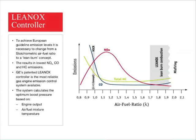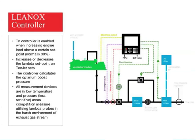And what the Linox controller is doing is looking for the desired engine output from the engine. It considers the boost temperature of the mixture, the boost pressure of the mixture, the mixture temperature of the mixture and the air-fuel ratio to determine then the operating parameters of the engine at all set points between 30% load and 100% load to ensure that the engine maintains emissions, giving a sustainability of emissions between servicing and ensuring that all monitoring positions are in low pressure, low temperature environments, which adds to the effectiveness and the ability of the engine to look after itself and ensure that it is delivering on the performance criteria that it is designed for.